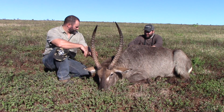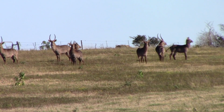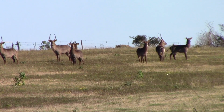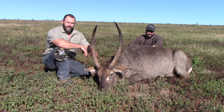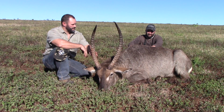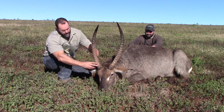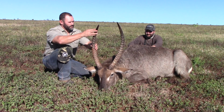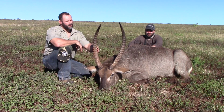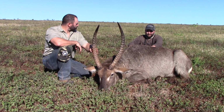Now they're very thick-set animals. They're shorter than your kudu, and people often think the bulls will weigh less, but they can weigh out just as much as a kudu. And definitely the meat is perfectly fine to eat as long as you skin it properly and take the right precautions. You can see this waterbuck bull has nice deep ridges and a nice forward curl. The left horn is a little bit longer than the right, but it really is a nice bull to be proud of. Well done. Thank you once more.